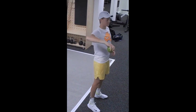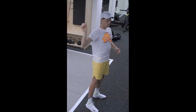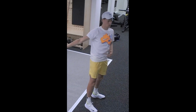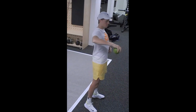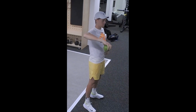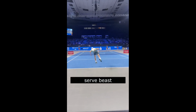Exercises that involve catching and throwing a toning ball can enhance hand-eye coordination and improve the timing of the serve. This translates into better control and accuracy on the court, allowing Sinner to place his serves more strategically. Physical training with a toning ball also contributes to mental toughness.